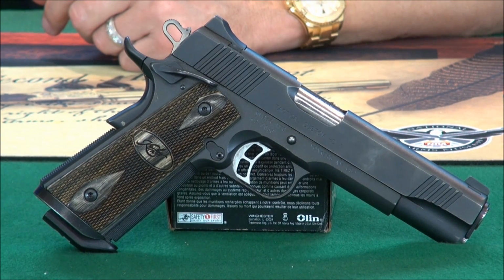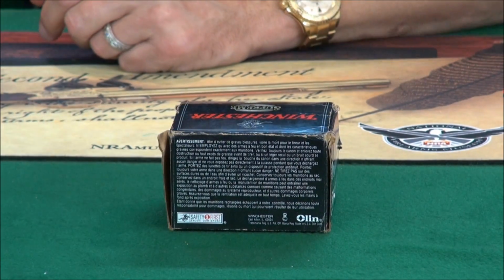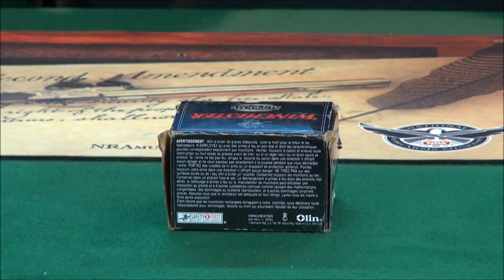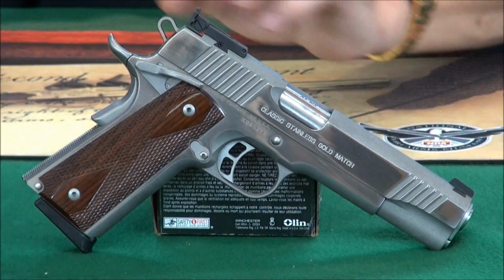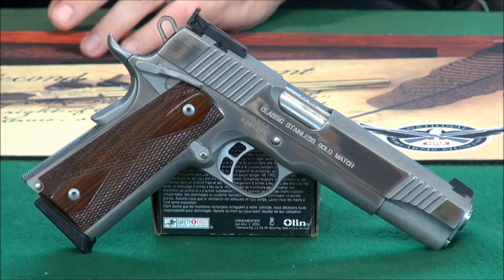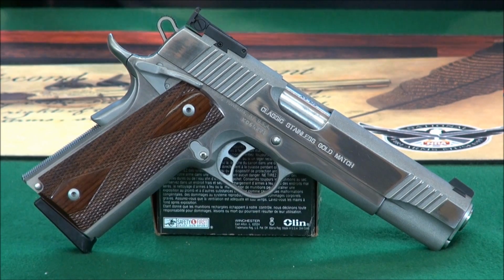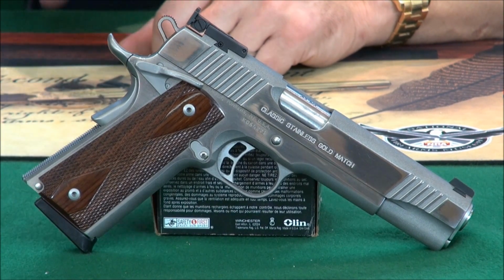$1,333, and you're looking at a 5-inch package here. Beautiful 1911s. Let's go to the next one. Now this one here, this is the one I got standing there. This is the one that the Olympic team uses. Their grips are slightly different. The U.S. shooting rapid fire pistol team trains for the Olympic competition with this gun.